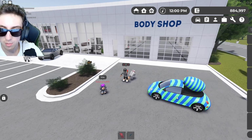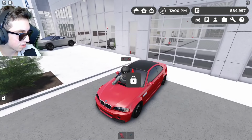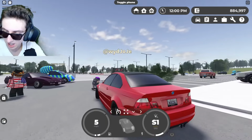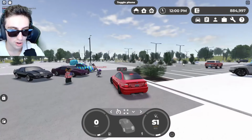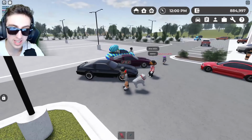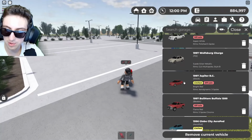Moving on to our next limited M3CS. Wait, why do I remember no Easter? There's no Easter event? That's why I don't remember. Okay, anyways, M3CSL. Love this thing right here. So fire. Oh, I know what we had. We had the hunt event. Yeah, it was the hunt. I know now. Yep. I remember that.